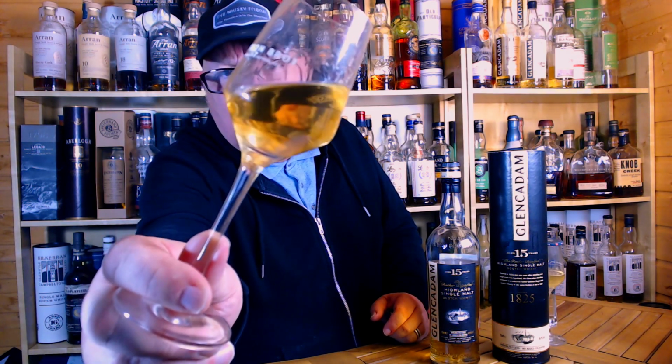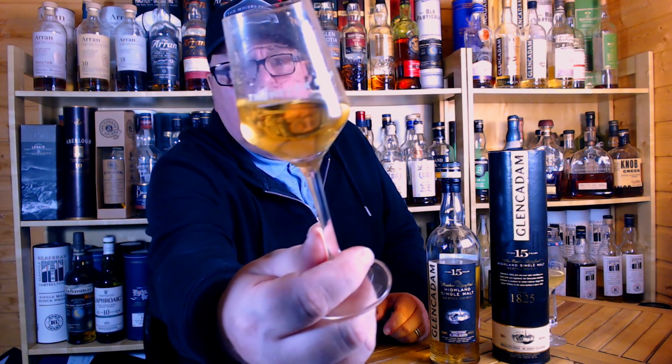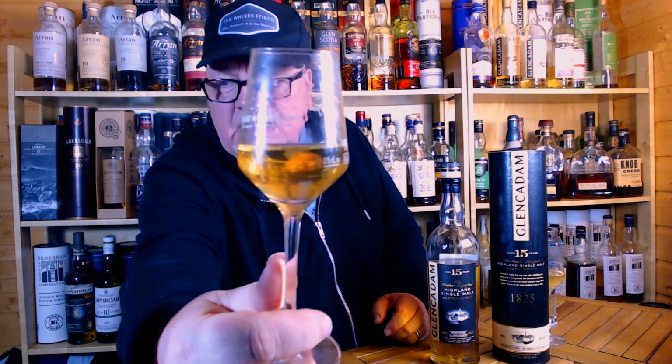It's light. It's a light malt. Colour wise, it's light gold, light straw. Got some fantastic legs going down there, guys. I don't know if the camera's picking that up, but there's some nice, thick, slow moving legs, and it's beading up really, really nicely. So all in all, great start to this one.